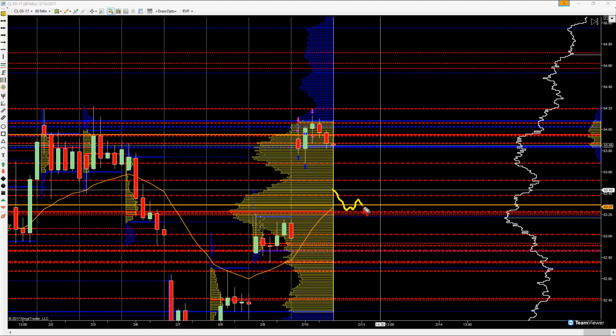Push down, microcomposite VPOC chop, retest, hold, make a move back up towards yesterday's low to fill the gap from yesterday. Test here, maybe bounce around, come back to retest this form of VPOC, microcomposite VPOC, and then come and test yesterday's range. That's expectation number one.